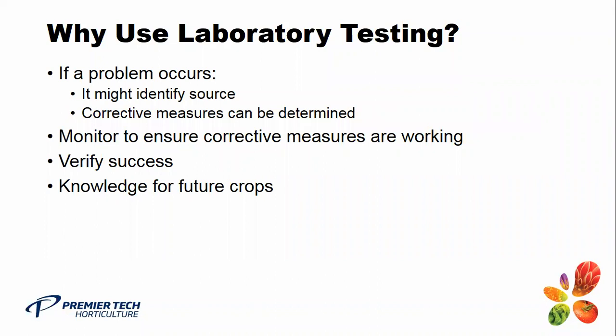So, why we're doing it: if you've got a problem, the best thing to do is to identify what the problem is so that you can make the necessary corrections. And then once you start to make those corrective procedures, are they actually working? Are you actually correcting the problem? Testing can help verify that. And also by just watching your trends from year to year, you can anticipate some issues you might be having, so that you can respond to them before you actually see problems in future crops.